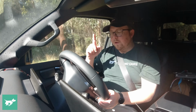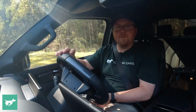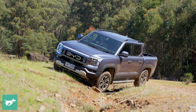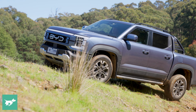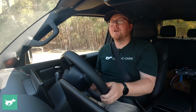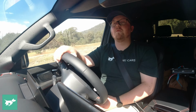So also one thing I will add is that this has 2 really cool buttons on the steering wheel. One for driving modes and one for terrain modes. We're going to go and do something a little bit tricky, and you can just flick the terrain mode. So we're sort of in the mountains, so I'm going to go mountain mode and see how it goes there. So this is definitely a seat of your pants moment here. Trying to not get stuck. We're doing pretty well. The BYD is doing excellent, considering this is the first ute it has ever brought.